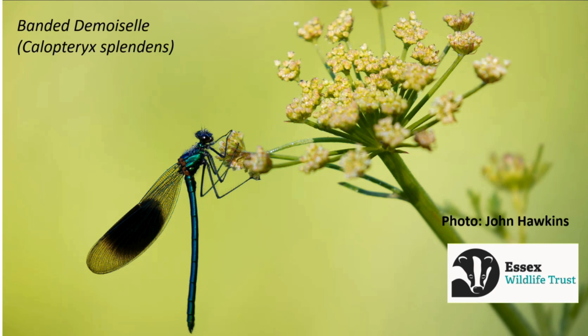And they're a specialist in moving water, particularly fast moving water. And they're also very mobile. So they're one of the ones that you might find wandering the countryside, apparently a long way from its breeding habitat.